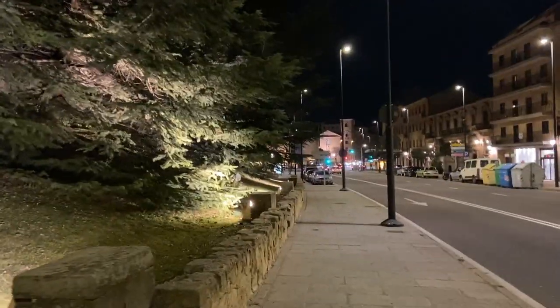Walking along the wall at night is a surreal experience, as the lights cast an eerie glow on the ancient stones.